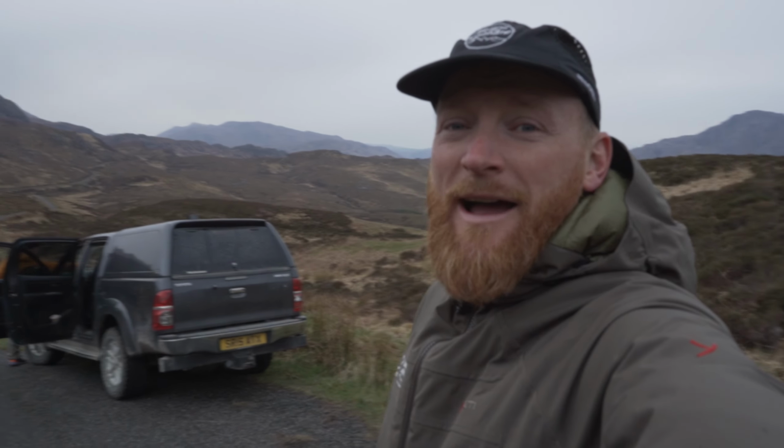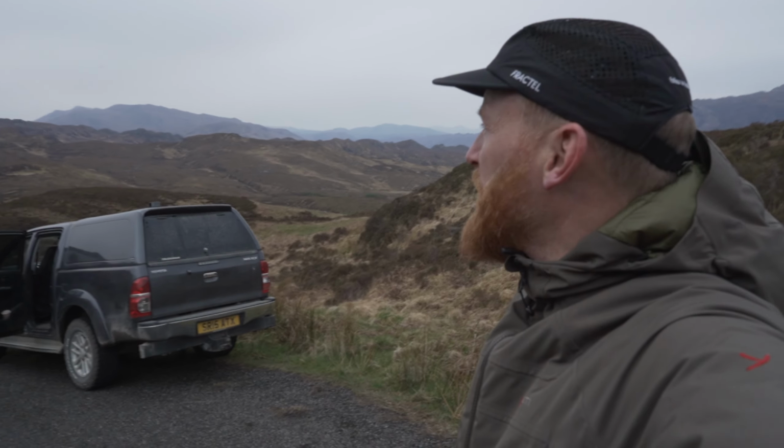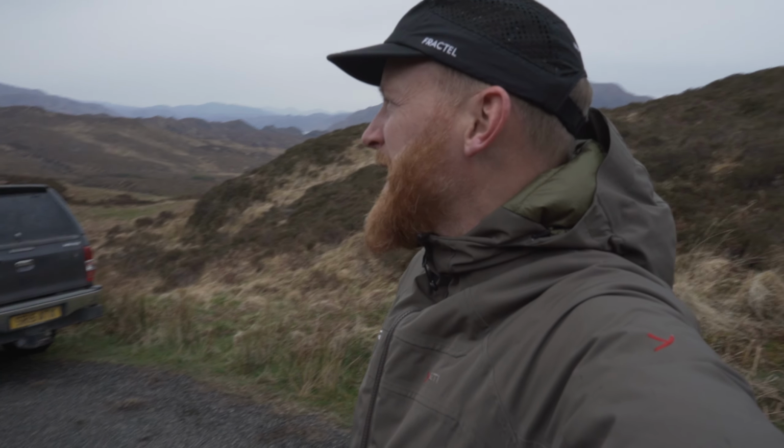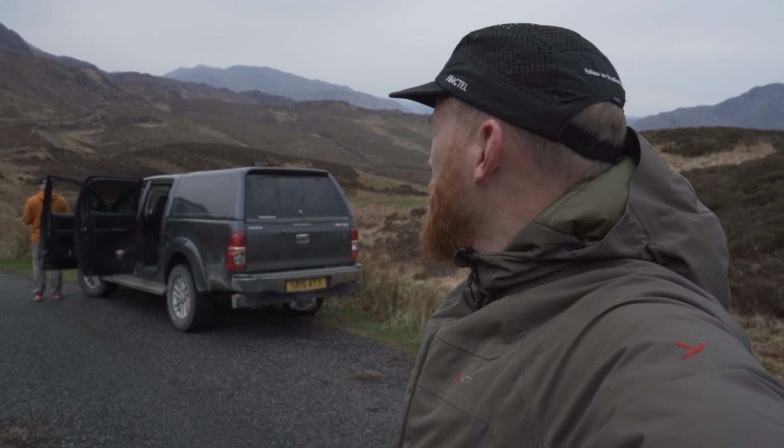So Will and I are out ahead of the runners. We've stopped in this stunning location here. I mean, there's plenty of stunning locations to take the first few images of the lead pack coming through.